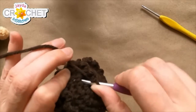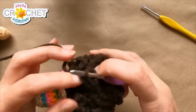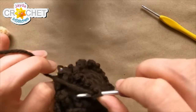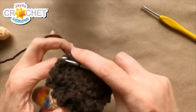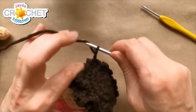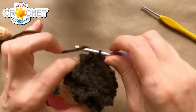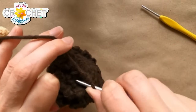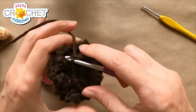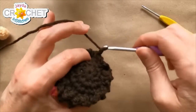So now I've just switched up to chaining three. I'm not worrying too much about where I anchor it, but they're roughly next to each other. I might be zigzagging my anchors back and forth a little bit. There's nothing wrong with that. Again, we're going for as organic a look as we can get.